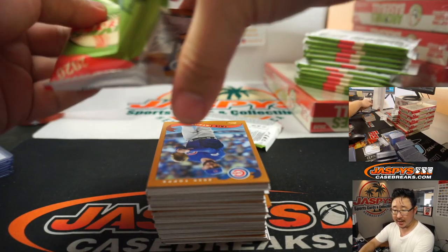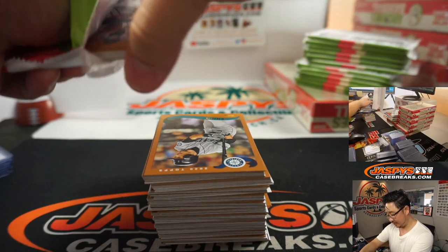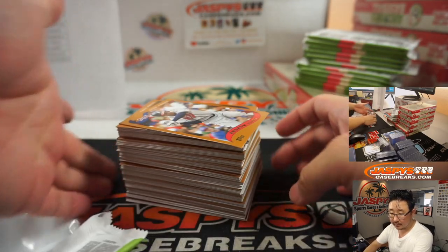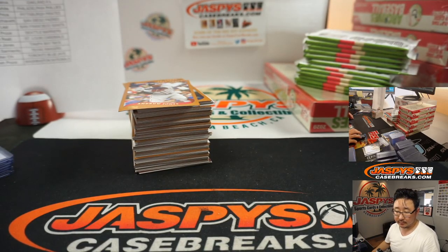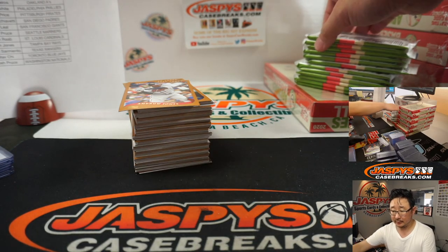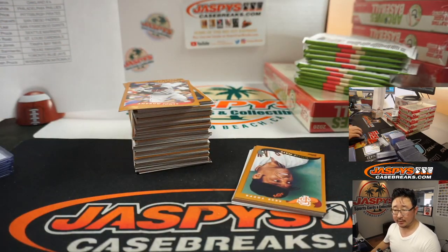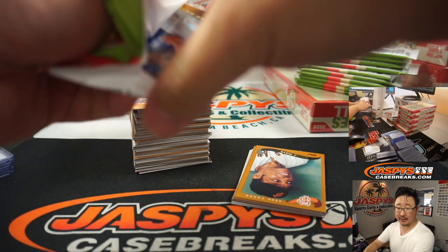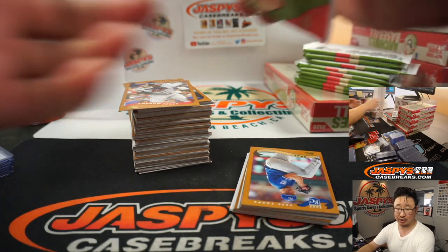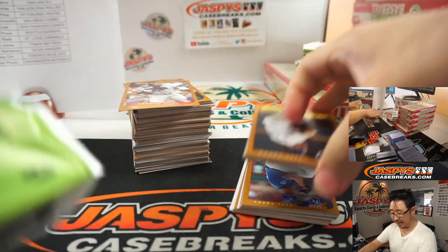Acuña Jr. on the 10-day IL, DJ LeMahieu on the 10-day IL. Strasburg on the IL. Cardinals promoting Dylan Carlson. That was a little bit ago. Huge news for the Mariners. They got Jimmy Yacabonis. They've acquired non-rostered right-hander Jimmy Yacabonis from the Padres in exchange for cash.